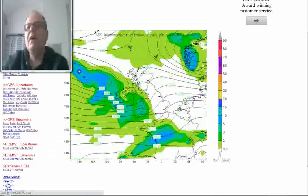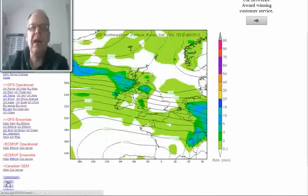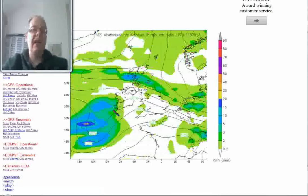Then, by Thursday, interesting things happen. Here's low pressure moving in, but notice it doesn't come to the south. Watch what happens to it. It drifts east into Scotland, it meets colder air coming in from the northwest, and the next area of low pressure that comes in can't take that track anymore, so it gets shifted further southwards and it moves here.